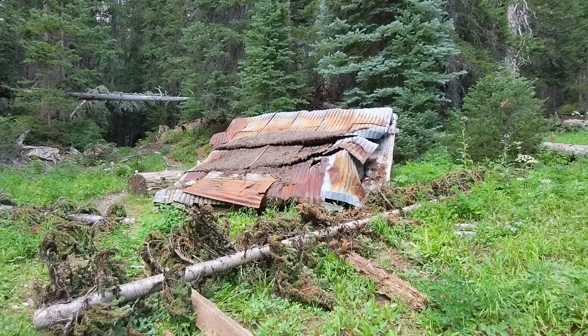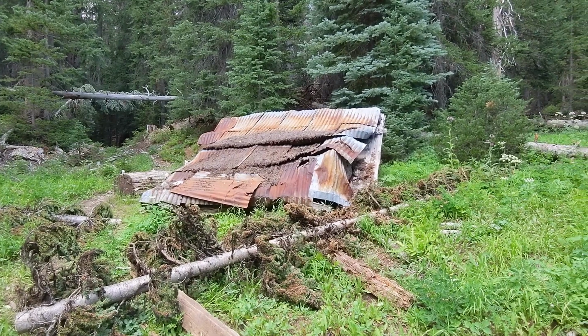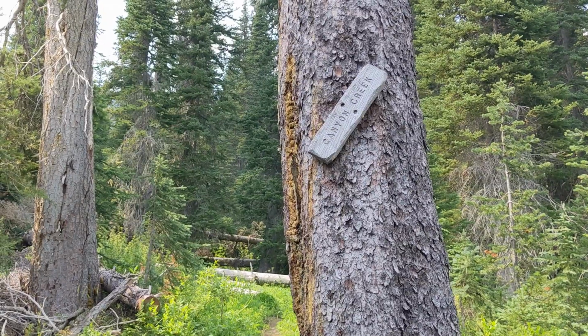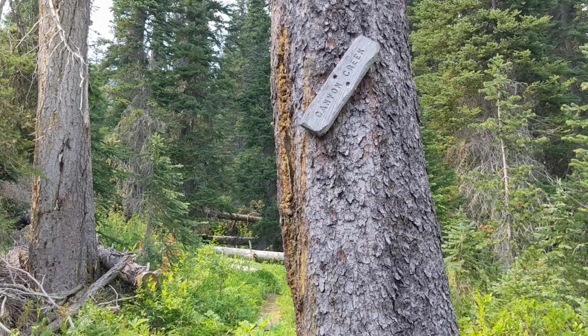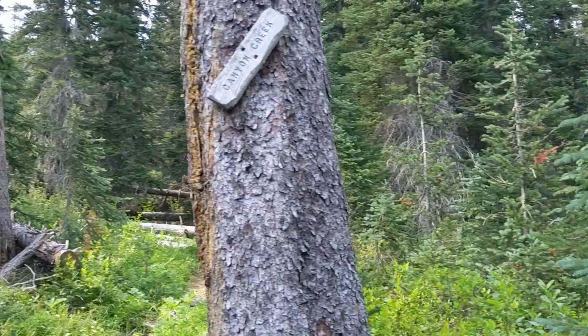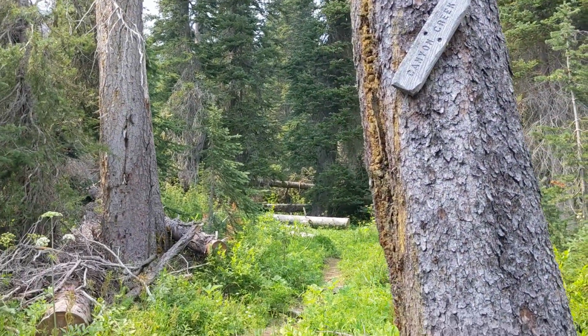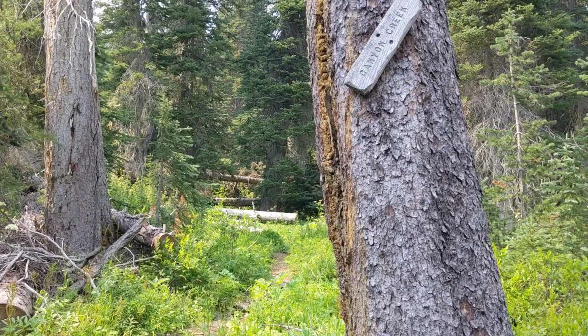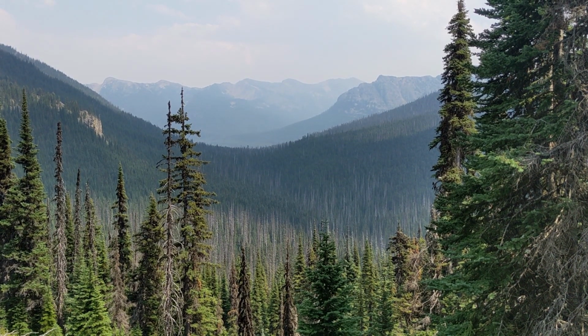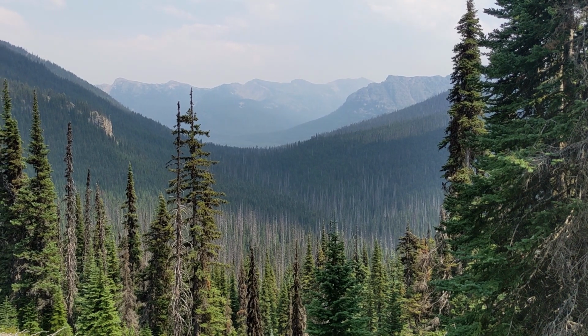Look at this guy. I don't think anybody lives here anymore. This trail, after you cross this creek, is a huge pain to track down. I spent like half an hour looking for it and I finally got it. So look back at Holman Pass, at the intersection of the PCT and the PNT.